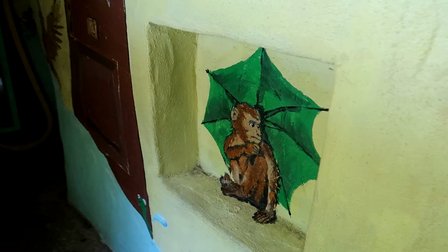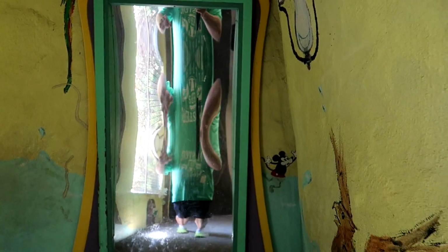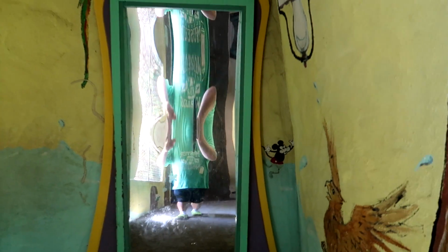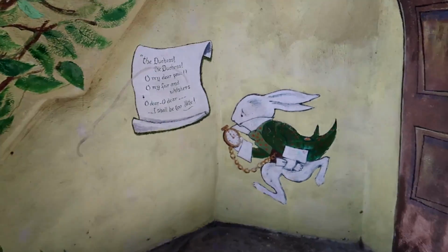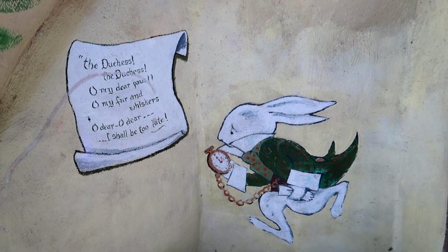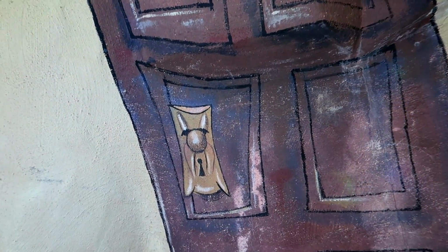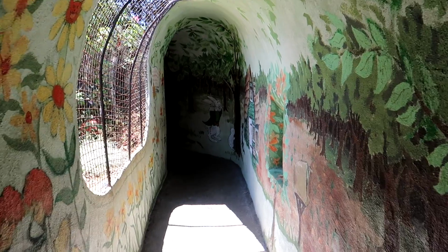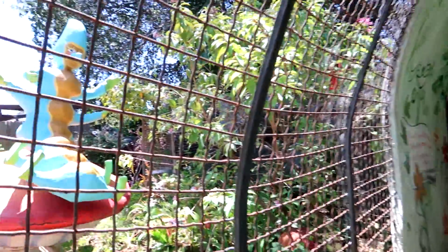Oh wow. What's the monkey doing down here in the rabbit hole? Oh, look at the crazy mirror. You can't even see my head. Through here. Oh, there's the March Hare. It's late for a very important date. See the big door there with the living doorknob. Heading down the tunnel this way. And oh, look at this.